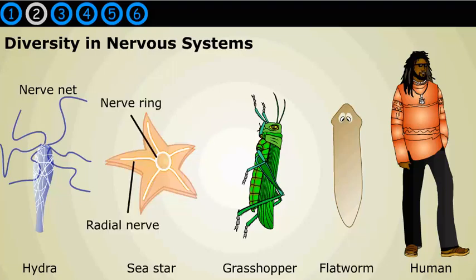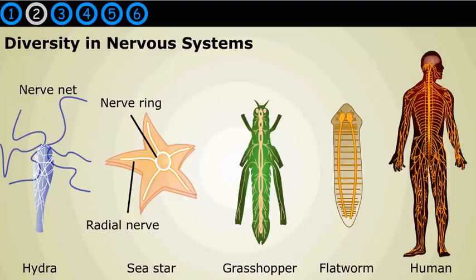Echinoderms, like sea stars, coordinate their bodies with the help of radial nerves in their arms, as well as a central nerve ring. These structures facilitate communication between distant parts of the body. The nervous systems of most bilateral animals have varying degrees of centralization. In general, one or more nerve cords extend the length of the animal's body. This is apparent in the animals shown here: a flatworm, an arthropod, and a vertebrate.